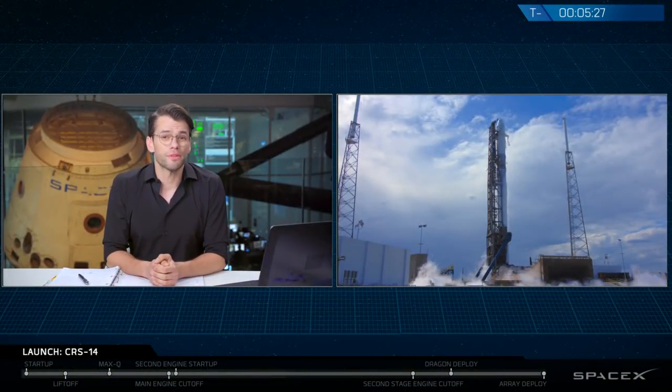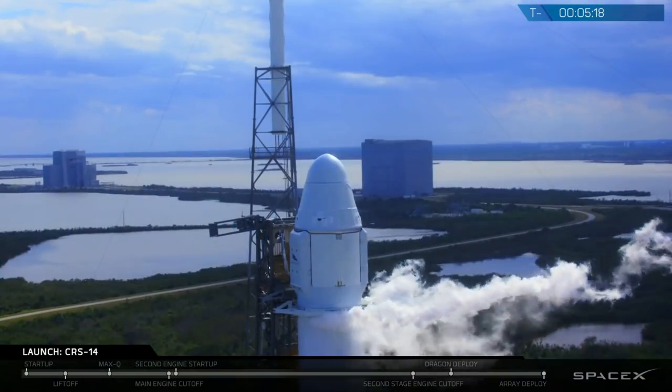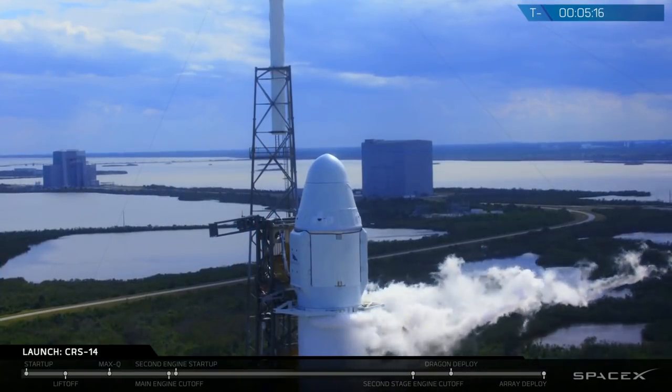Dragon is packed with almost 5,800 pounds of research, crew supplies, and hardware headed to the ISS and its six crew members. Let's take a quick, closer look at what we have on board Dragon today.